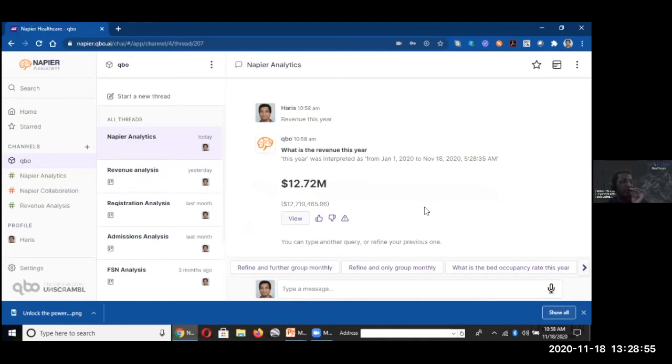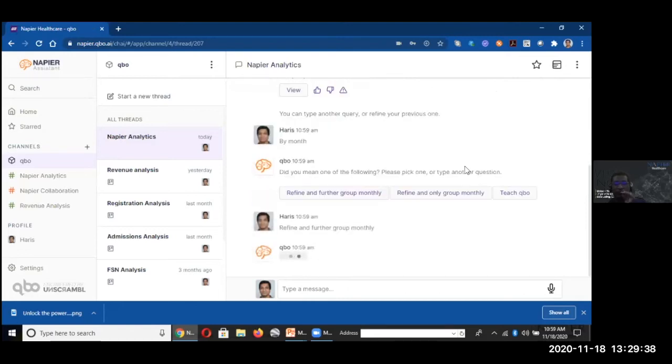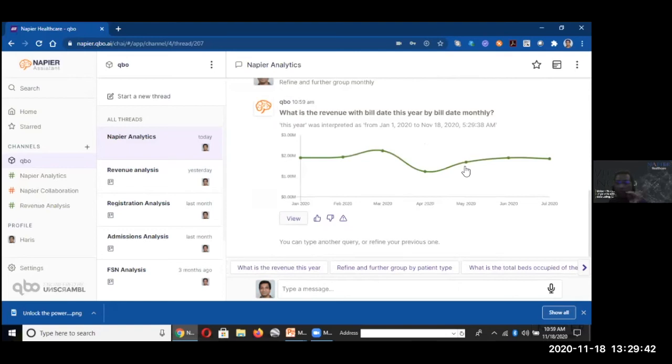Certainly, we'd like to drill down this figure to get more insight, to understand in which months of this year the revenue is more or in which month it dips. Breaking up this figure is very easy by simple conversations as we use in our day-to-day life, like by month, which picks up the context of the previous question and gives the result. Let's see this. By month. It gives me a suggestion to refine and further group monthly. Picking up the suggestion, I'm getting a line chart.